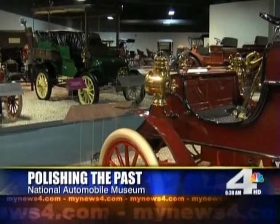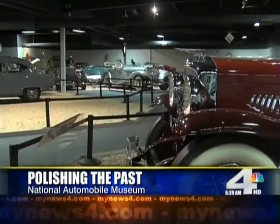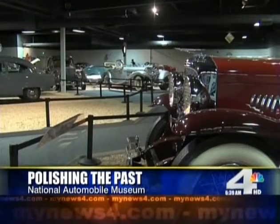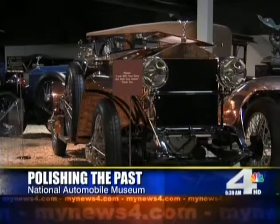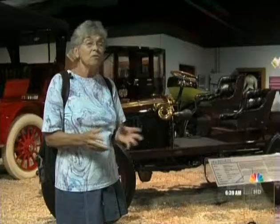Keeping history alive, it's really what we're all about here. The National Auto Museum in Reno, Nevada is truly a one-of-a-kind marvel, showcasing some of the finest and rarest examples of man-made engineering. It's art, mechanics, and history all rolled into one. You know, I've seen old cars, of course, but I think it's wonderful that you have something like this.